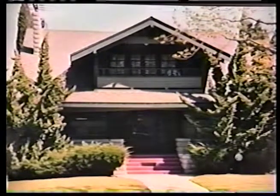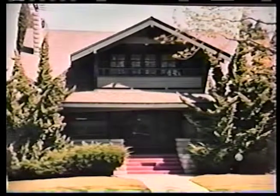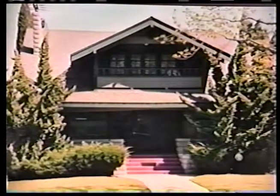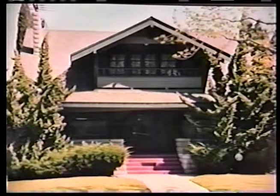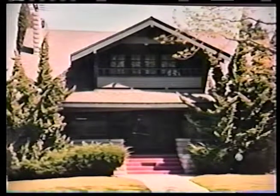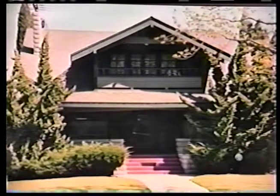This 1908 California bungalow is typical of a lot of bungalows in the area, except that the center column supports aren't there. This adds a low profile and sense of scale that spans the front facade.